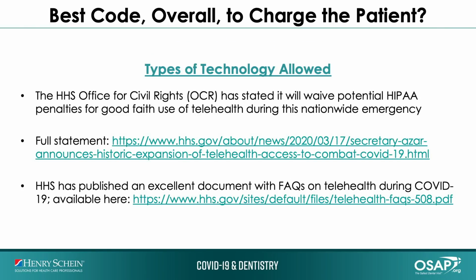The Office of Civil Rights has stated that it will waive potential HIPAA penalties for good faith use of telehealth during this nationwide emergency. So the bottom line is they are opening it up to where you can communicate by telephone and so forth without necessarily being 100% HIPAA compliant. So these technologies are okay that we have gone through at this point.